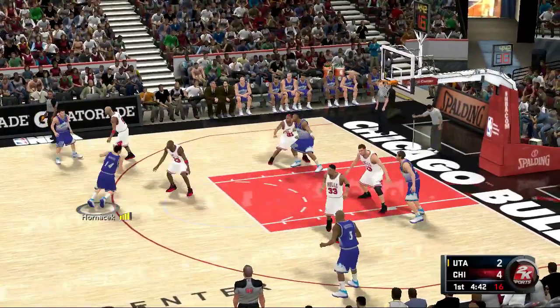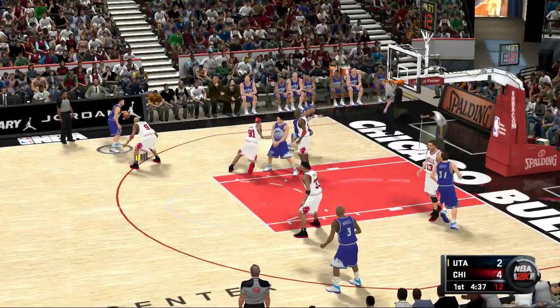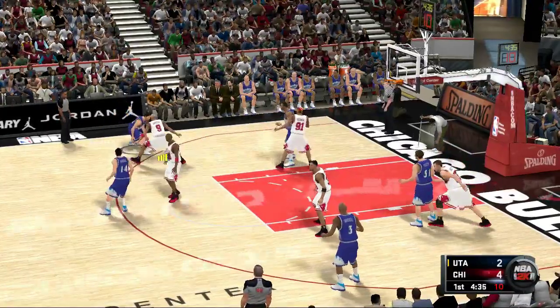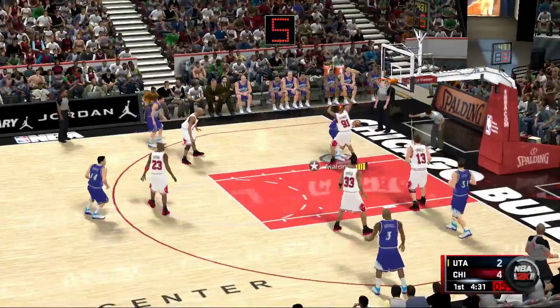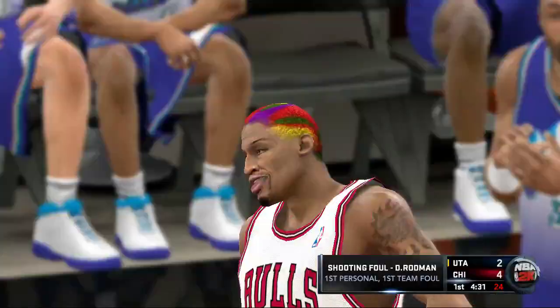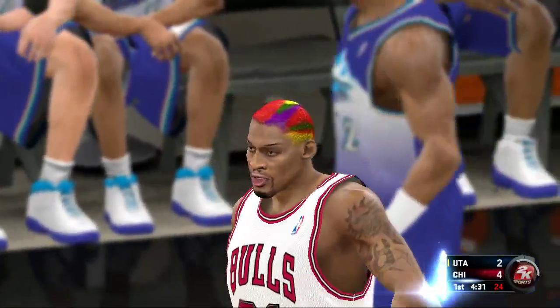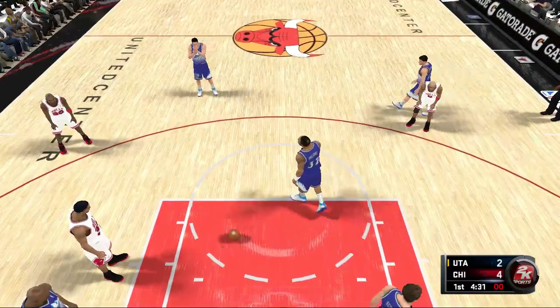Stockton outside. And Malone backs it in. And no good. But close on that one, so he'll shoot two. Contact certainly altered that shot. The official was right on top of it.